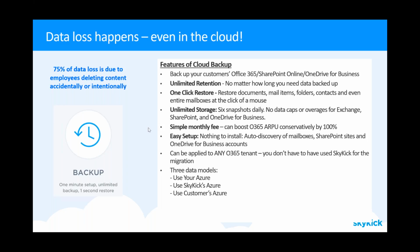Our backup solution, once you've moved your customers to Office 365, Exchange Online, SharePoint Online, and OneDrive for Business, allows you to provide a really great ongoing service, again, via Ingram Micro at a compelling price. So we have unlimited storage, unlimited retention, and really easy use. It will help you boost your ongoing CSP business. Should double your revenue per user at least.